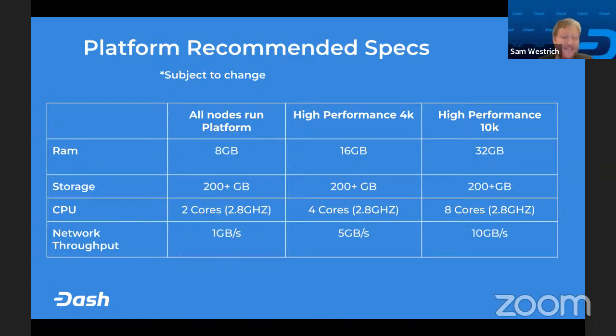So maybe some people are interested in platform recommended specs. One problem is if all nodes are running platform, a lot of nodes currently are running on 2 gigabytes of RAM or 4 gigabytes of RAM. To run platform, you really need about 8 gigabytes of RAM. Maybe you can get by with 4 gigabytes, but then again, you might start lagging behind. It really depends on the platform usage. On storage, we estimate you'll need 200 gigabytes within a year. Again, completely an estimate. We have no idea how much platform will be used. Currently, the core chain requires about 75 gigabytes when you have all the indexes needed, if I'm not mistaken. So we estimate another 125 gigabytes for platform.